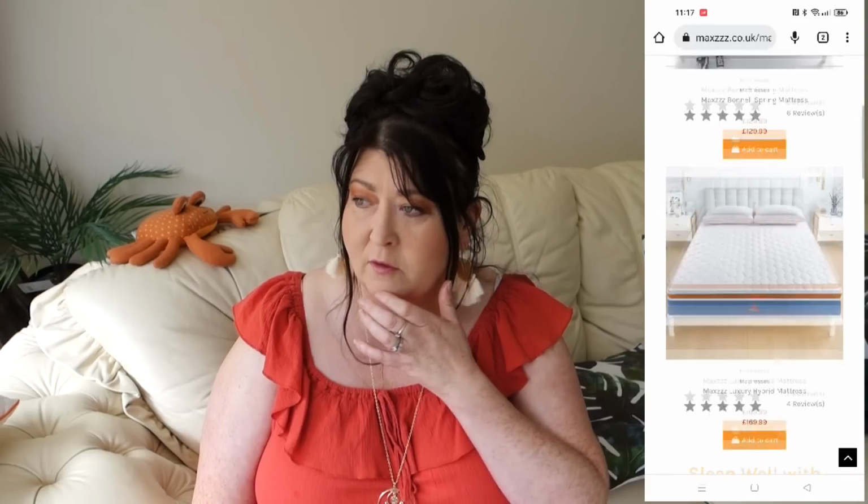This company also does mattresses as well, and they do mattress toppers. So if your mattress is a bit harder... I know my last mattress was really hard on the top, and we put a mattress topper on just to soften it a bit. So if you've got a firm mattress, or even your mattress is starting to get a bit worse for wear, maybe a mattress topper might help as well.